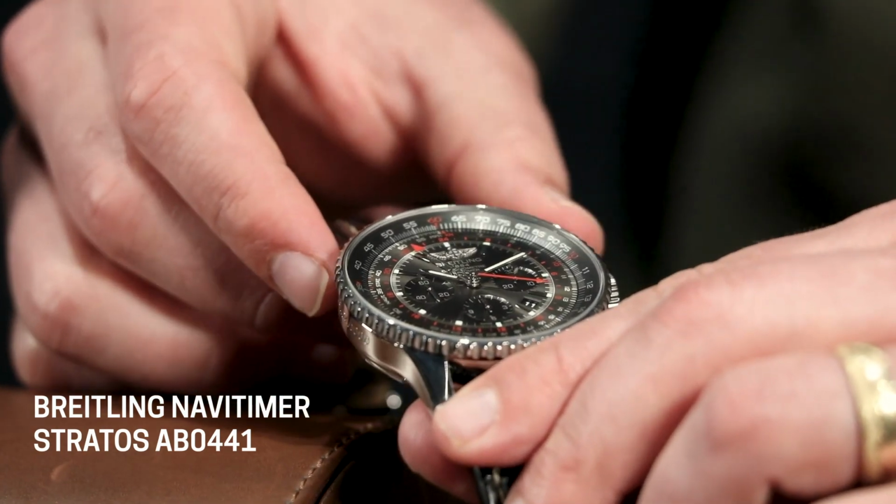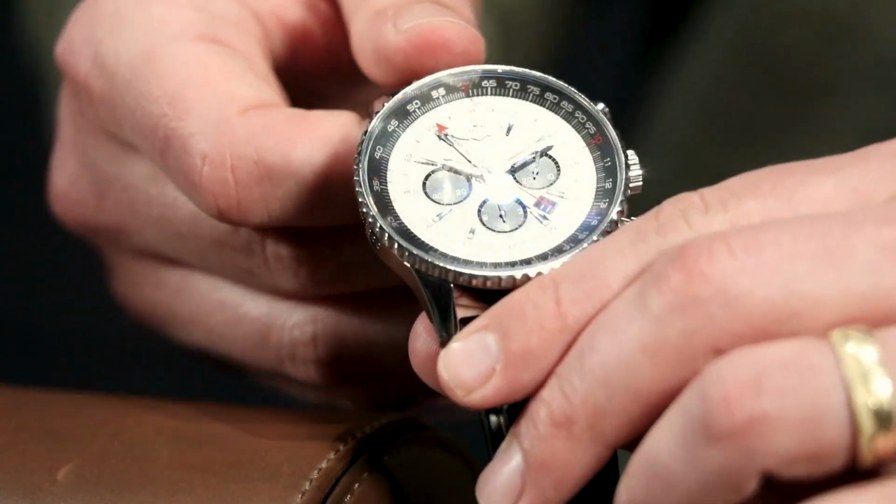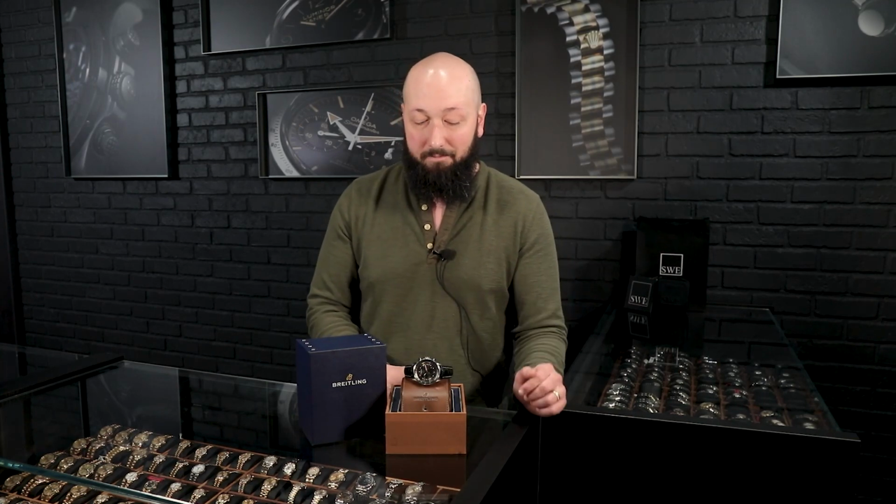So 48 millimeters is a pretty large one, but then again, you've got to like a larger case if you are in the market for a Breitling. And we've got a ton of them, not just this one. It's the only one I've ever seen, but as you know, we've got dozens of Navitimers in stock, variety of complications, a variety of straps, bands, what have you. There's just such a wealth of variety to have in the Navitimer line, and this is just one of the fantastic examples we have right now.